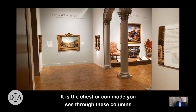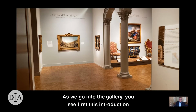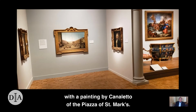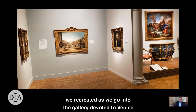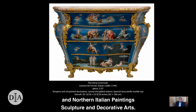It is the chest or commode you see through these columns that begins the suite of the Grand Tour of Italy. As we go into the gallery, you see first this introduction with a painting by Canaletto of the Piazza of St. Mark's, a beautiful picture. And in that picture, you see the columns that were the inspiration for the columns we recreated as we go into the gallery devoted to Venice and Northern European painting, sculpture, and decorative arts.